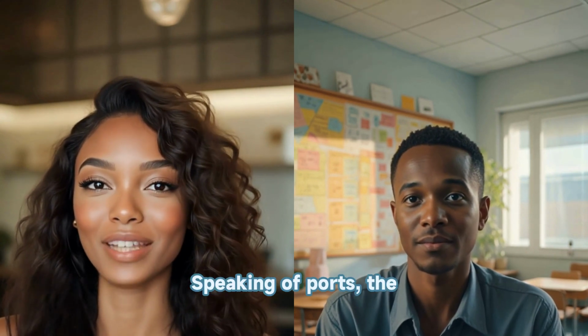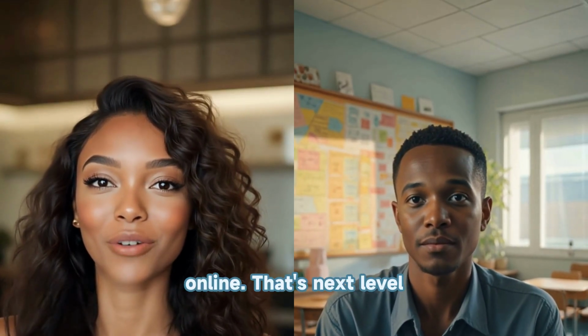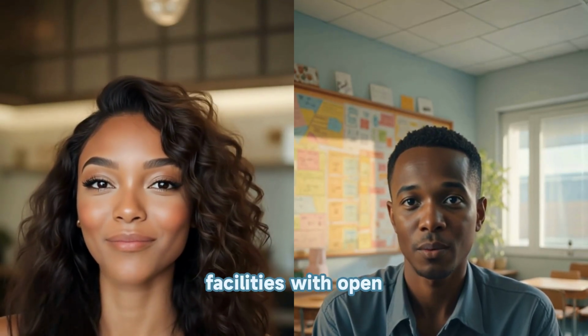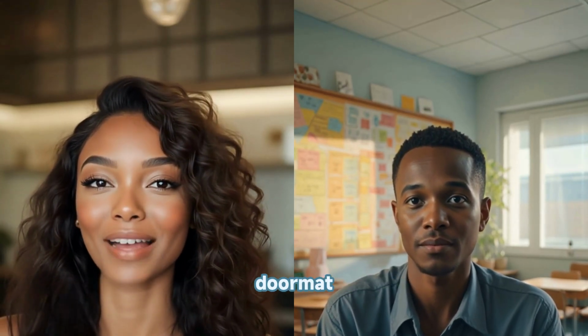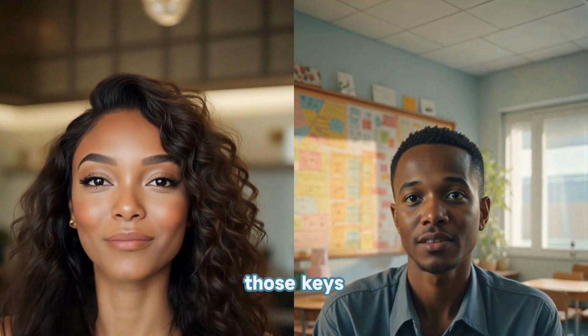Speaking of ports, the article gave some examples, like finding industrial control systems online. That's next level. Yeah, Shodan revealed power plants and water treatment facilities with open connections. That's a serious national risk. It's almost like leaving the keys to the city under the doormat. I like that. And hackers are getting better at finding those keys.